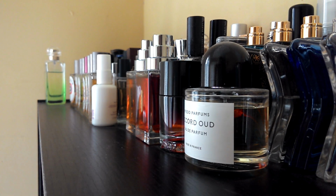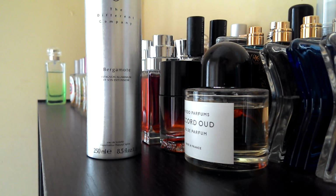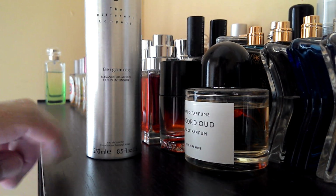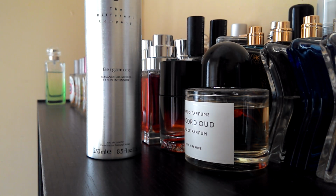Let's grab this one. This bottle, not exactly the prettiest, but the fragrance, I assure you, is stunning. This is The Different Company's Bergamot. This is a big whopping 250 ml refill canister. Apparently out of production nowadays, but I was very lucky to get my hands on one that I also split. I've got about 50 ml of this or so left, and I will definitely get another bottle of this.